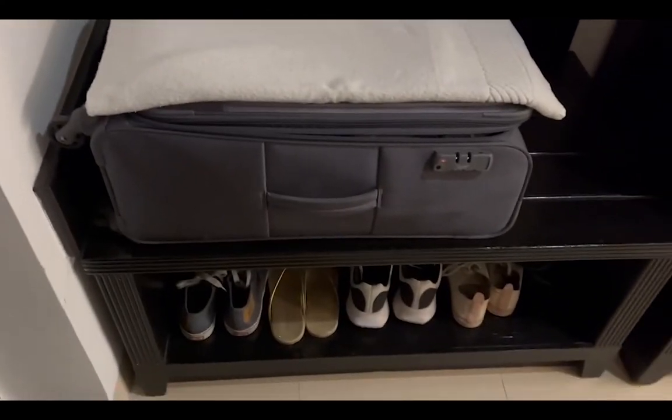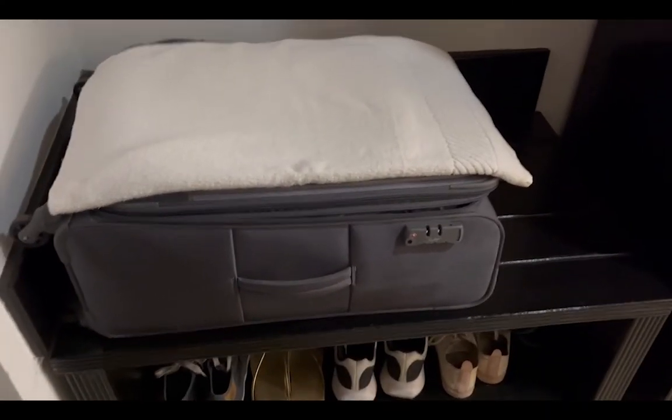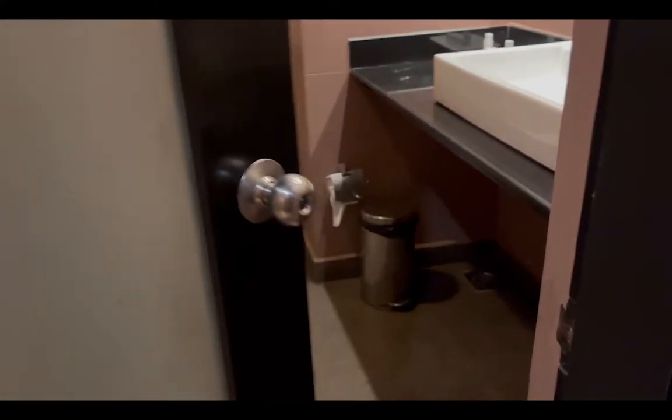Okay, when we enter the room, we get a big space over here where we can keep our luggage and our footwear, everything. Then in here is a big wardrobe, and it is really big, like it is really spacious. And just in front of that is the washroom. So let's come and see the washroom first.